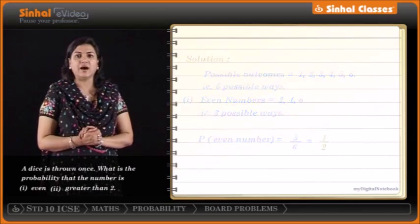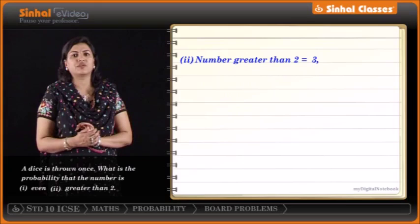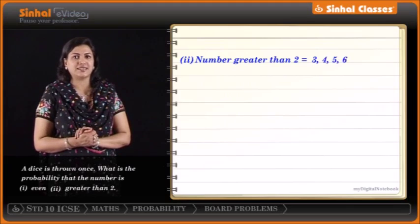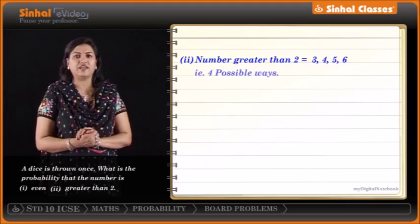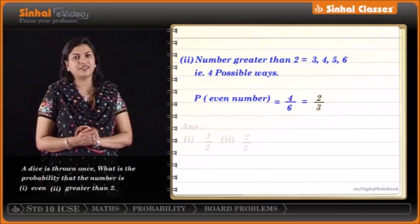Now we want a number which is greater than 2. So it could be 3, 4, 5 or 6. That is, there are 4 ways. So the probability of getting a number which is greater than 2 is 4 upon 6. Simplify this to get 2 upon 3.